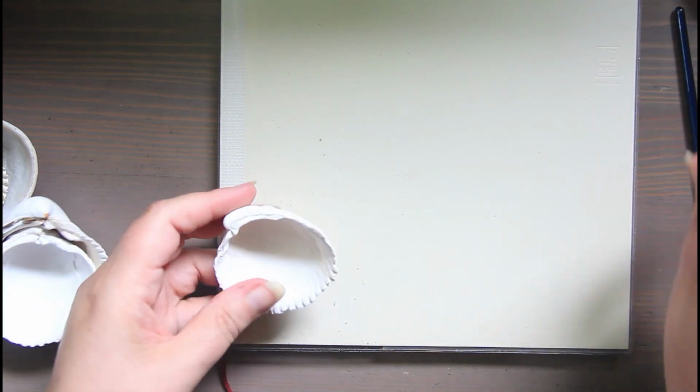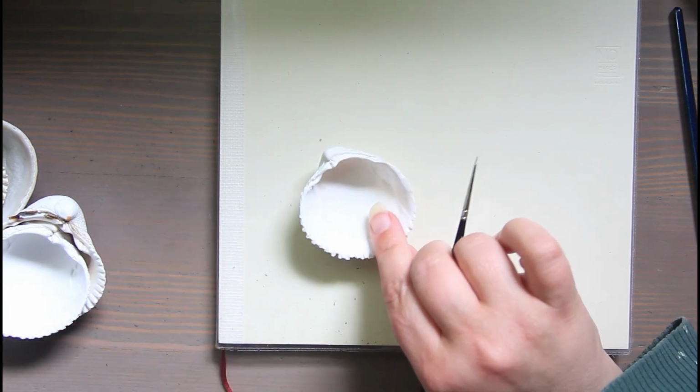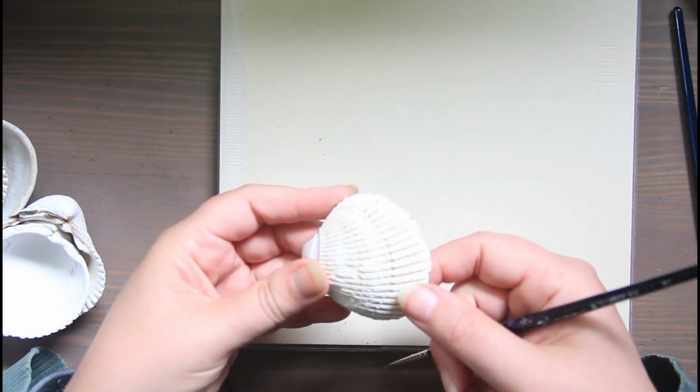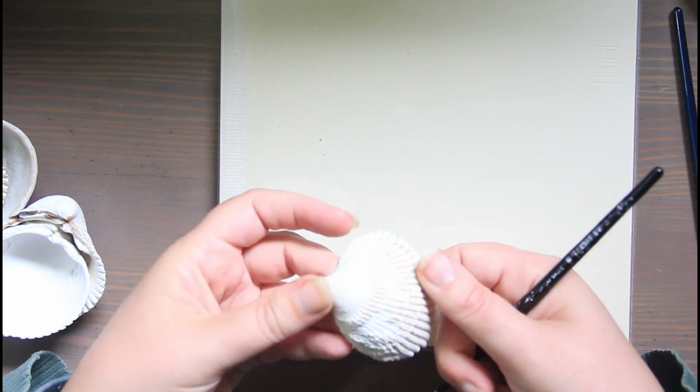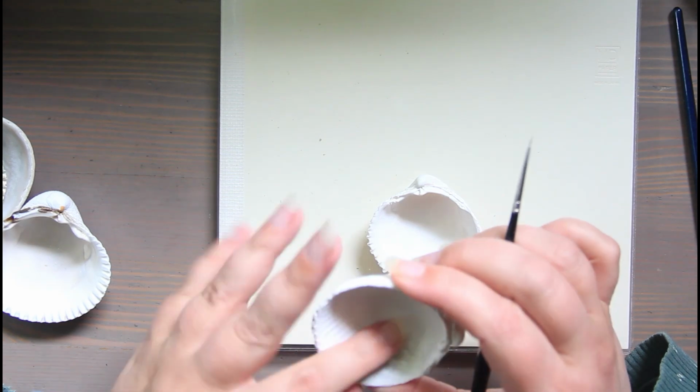Working this small, it's going to be a small brush. I'm probably going to need magnifying glasses, and then I think I still need to scrub these up a little bit more. Make sure they're nice and clean before I get to working on here.